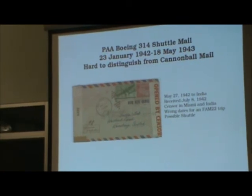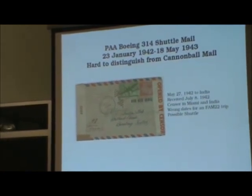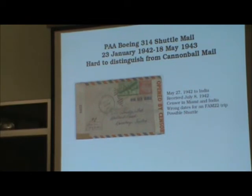Now, how do you tell whether the shuttle carried the mail or the next subject, the Cannonball? How did the Cannonball carry the mail? Well, we don't know. It's skewed whether it was carried by an FAM 22 Cape Town Clipper. Sometimes you can nail it down if you're silly enough to think you know the exact time when the Cape Town Clipper flew, then you could say, well, maybe this one was carried by the Cape Town Clipper. But if it was the shuttle or the Cannonball, you can't tell.